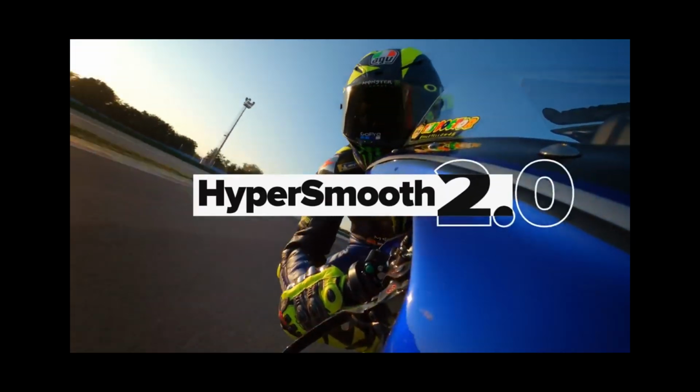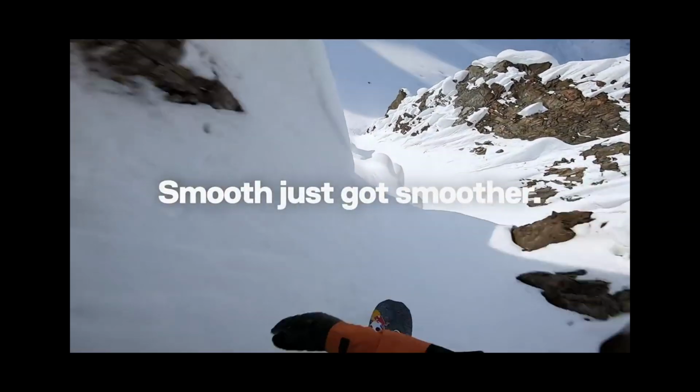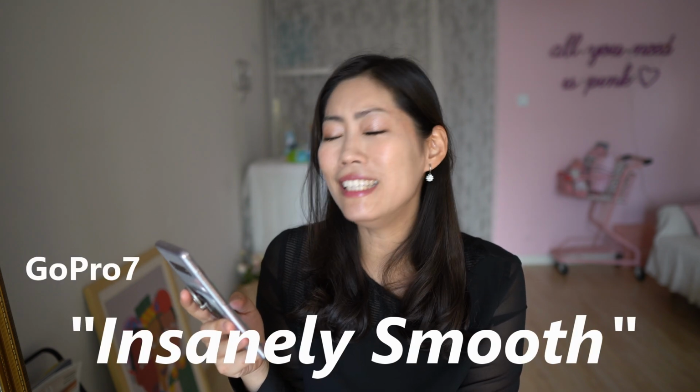And there are 2 other features that I think are worth mentioning. However, I have mixed feelings about them. HyperSmooth 2.0. From what I've seen from other YouTubers, I can see it is a better version of HyperSmooth 1. However, I've been really happy with the GoPro 7 HyperSmooth function, so I don't know how much more you need. When they advertised HyperSmooth 1 of GoPro 7, let me read you their slogan: Hero 7 Black, the ultimate GoPro with insanely smooth video. Now they're advertising HyperSmooth 2.0 as unshakable. I'm not sure what kind of term they will come up with for HyperSmooth 3, but I'm looking forward to that.